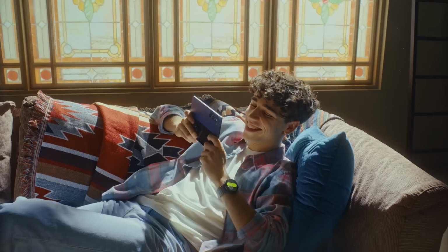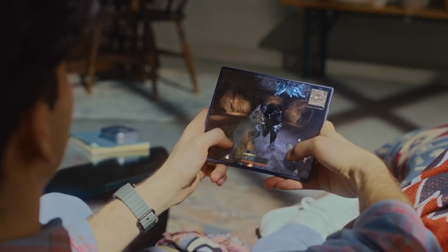I hope this video gave you a clear view of which foldable might be your next big tech upgrade.